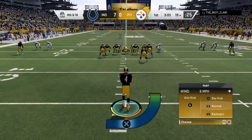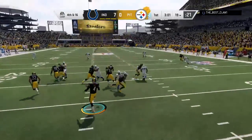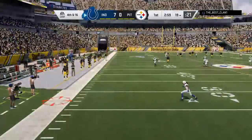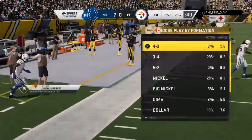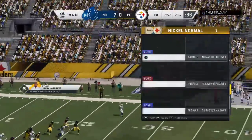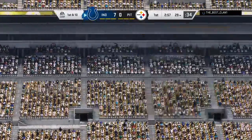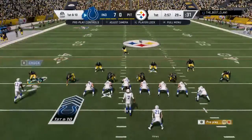T.Y. Hilton deep for the Colts. He gets it away. It's a good one, drawing toward the sidelines. And no return possible here as they angle this one out of bounds. Here we go, at their own 29-yard line. The Colts come to the line ready to start their next drive.